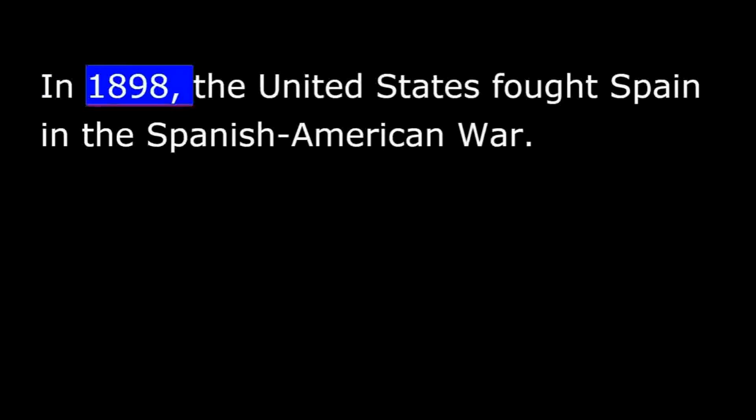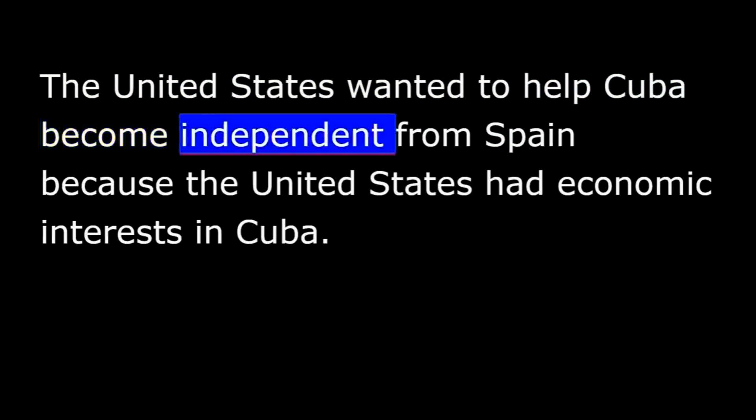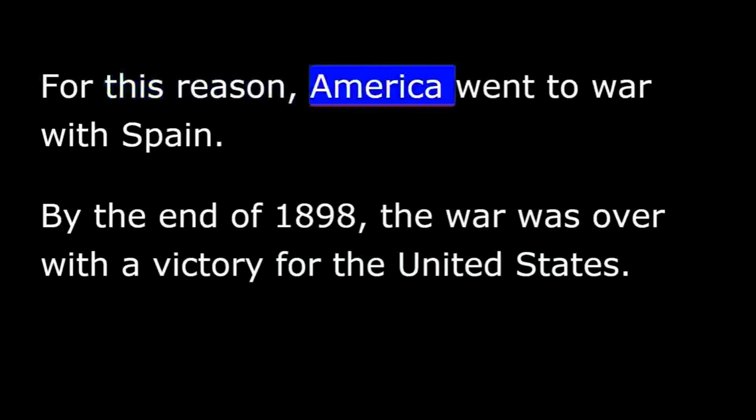In 1898, the United States fought Spain in the Spanish-American War. The United States wanted to help Cuba become independent from Spain because the United States had economic interest in Cuba. The war began when a U.S. battleship was sunk near Cuba. Many Americans believed it was the Spanish who attacked the ship. For this reason, America went to war with Spain.